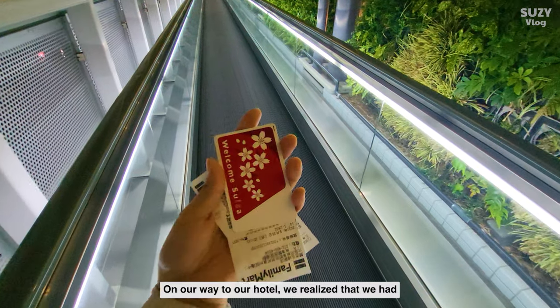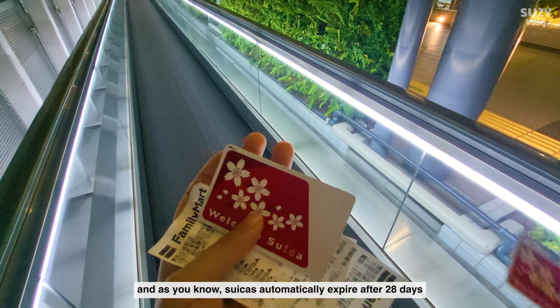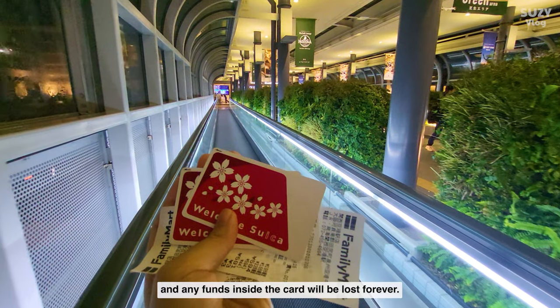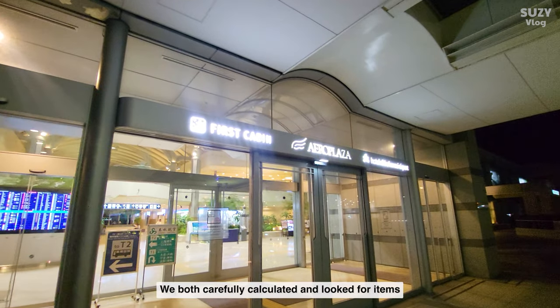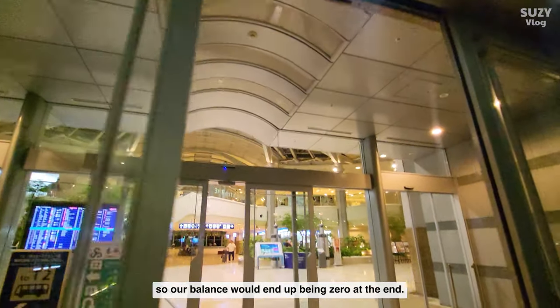On our way to our hotel, we realized that we had some money left in our Suica. And as you know, Suica automatically expires after 28 days, and any funds inside a card will be lost forever. So we purposely went to a convenience store by the hotel and bought dinner. We both carefully calculated and looked for items so our balance would end up being zero at the end.